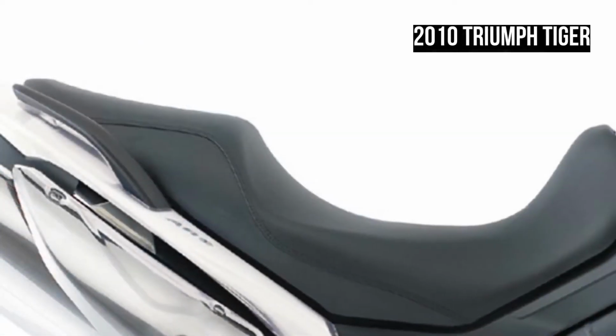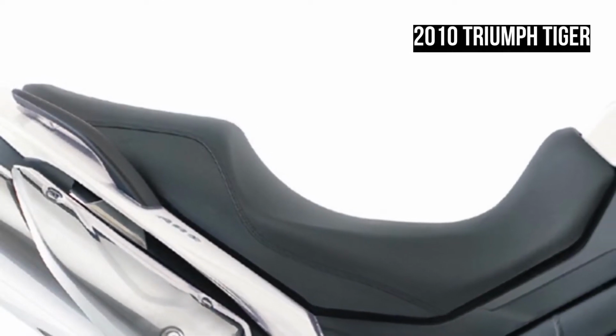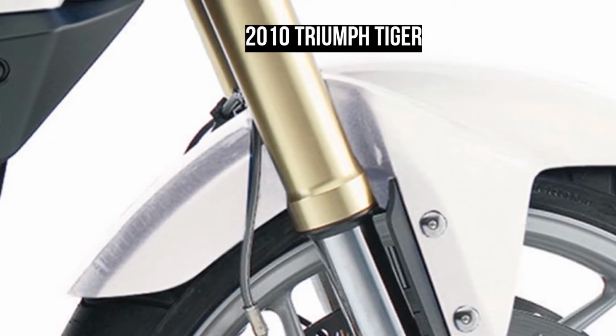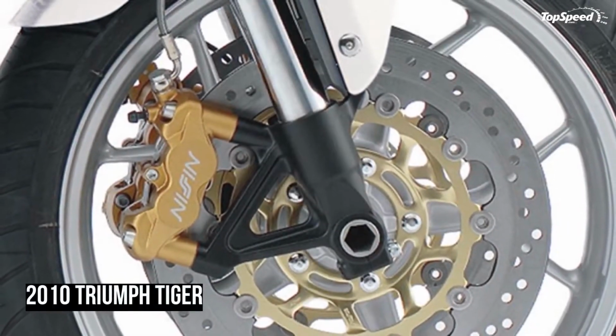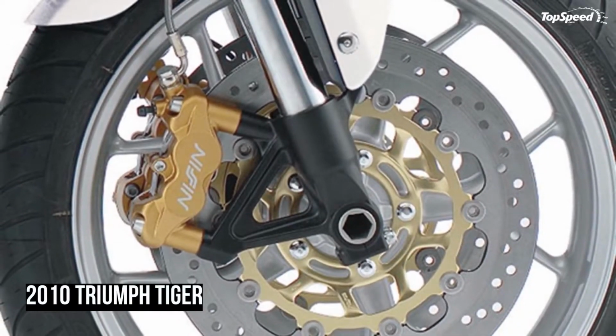A first glance at the standard 2010 Triumph Tiger is enough to make you think the bike is totally new, but what actually sets it apart from the previous model year are the attractive new color schemes and the touring upgrades that the Brits simply had to have for their wild model.